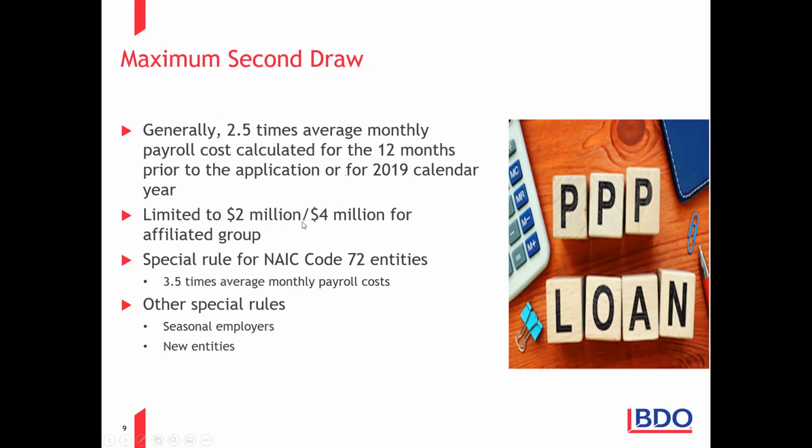They also limited the affiliated group, which is a similar standard to what Randy was talking about with code section 52. It's the controlled group of entities. Those overall are limited to 2 million per loan. So each loan itself is maxed at 2 million, and then 4 million for the whole group.